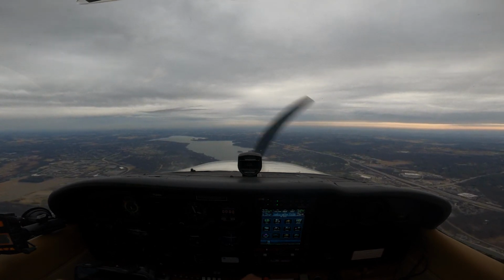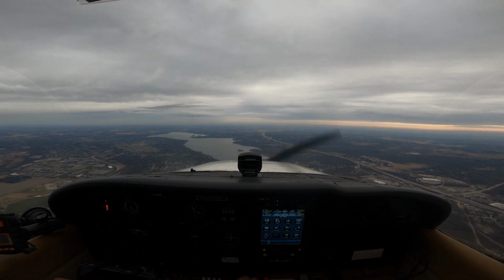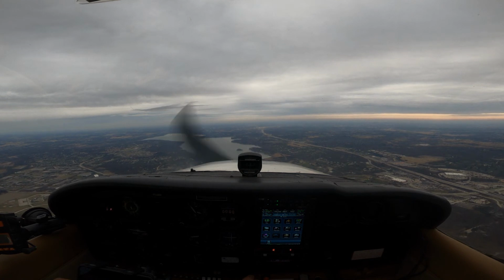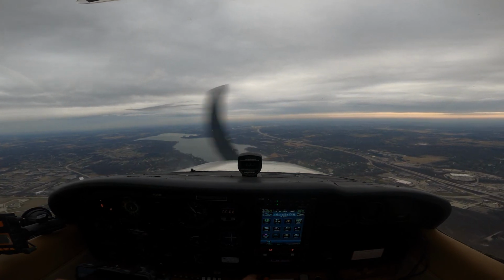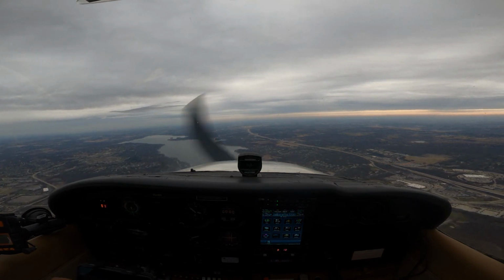You know what I've completely ignored because I've just trusted my power settings? Everything over here. Alright, 010, I'll bring it a hair to the right. Yeah, that's easy to do, especially in cruise. Right, I mean, be looking at the airspeed meter. Alright, 500 feet a minute.